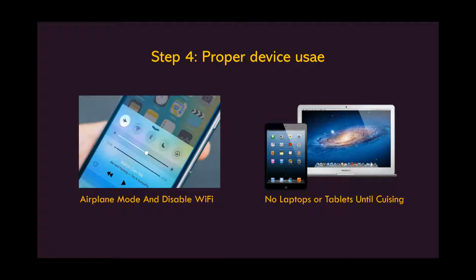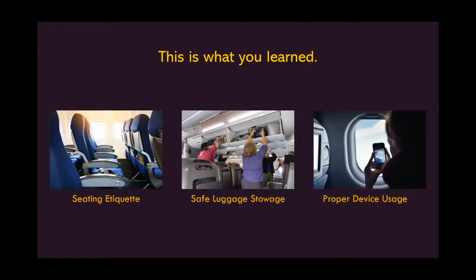Before we end this video, let's review what we talked about. We mentioned how to properly find your seat, how to properly put away your stuff and ensure your seat safety, and what to do with your electronic devices during flight.